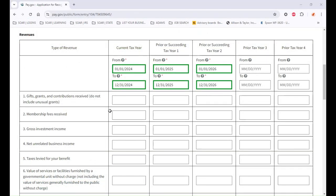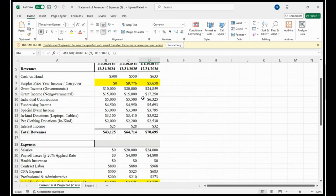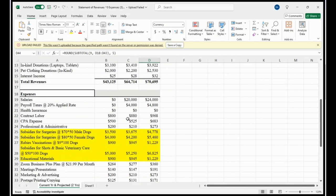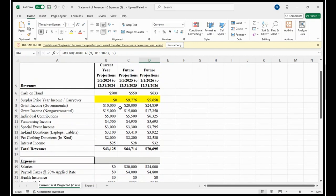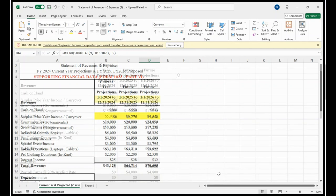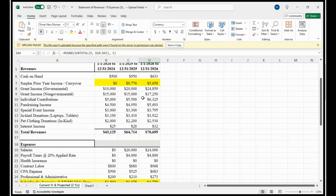And now, cash on hand. I always put something here because most people would probably have $500 on hand. That's just a guesstimate. You may not have $500, put what you have, but for cash on hand for the nonprofit, I always kind of like to put $500 for my clients, unless I know, for instance, that they are going to be paying a salary in that year. And if that's the case, they need to have some cash on hand to be able to pay those salaries. But in this case, no salary. So we're going to start with cash on hand at $500 for the current tax year.